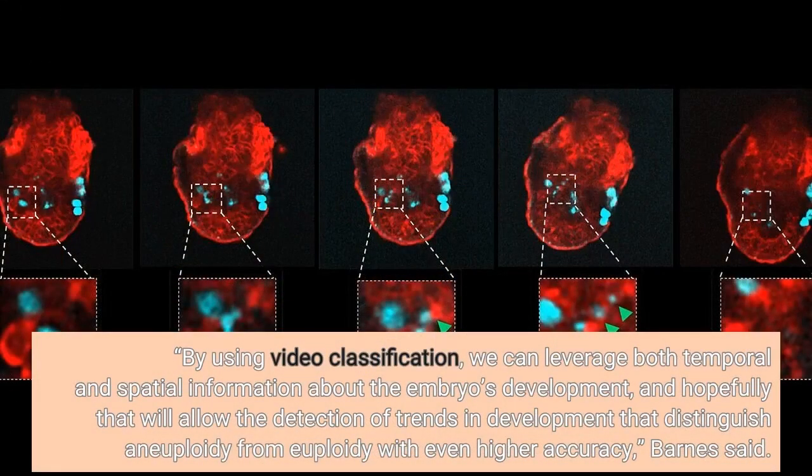By using video classification, we can leverage both temporal and spatial information about the embryo's development, and hopefully that will allow the detection of trends in development that distinguish aneuploidy from euploidy with even higher accuracy, Barnes said.